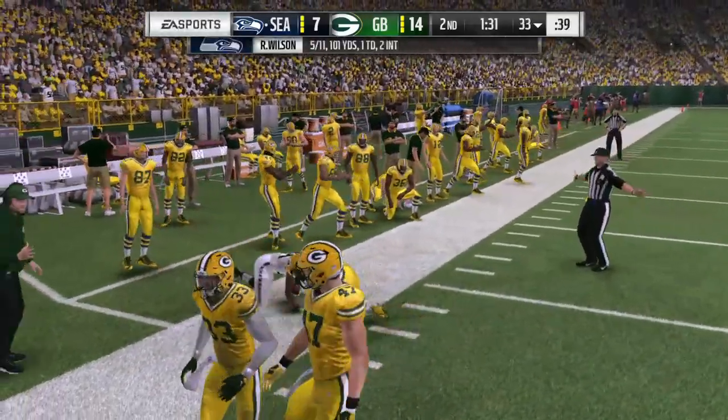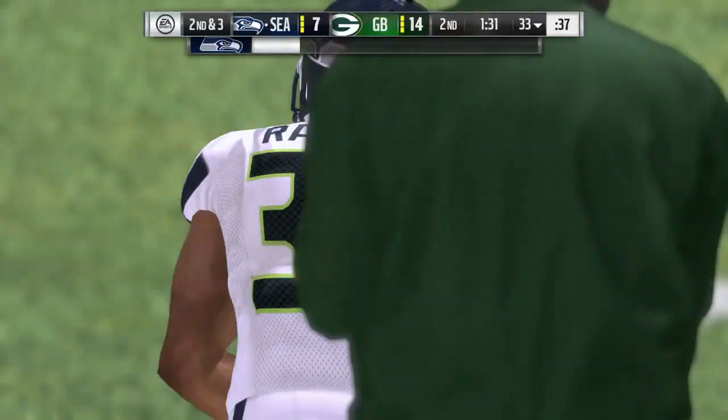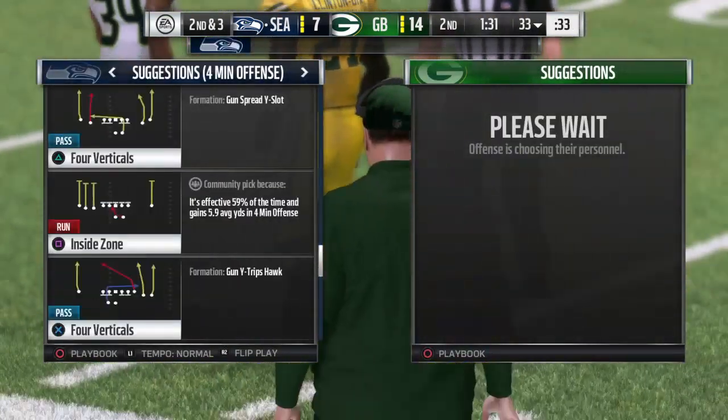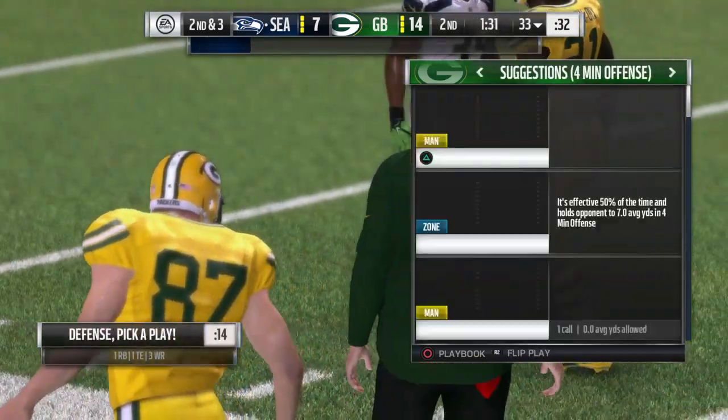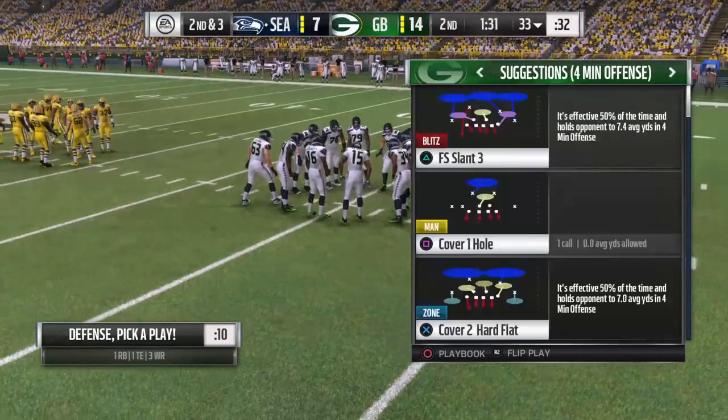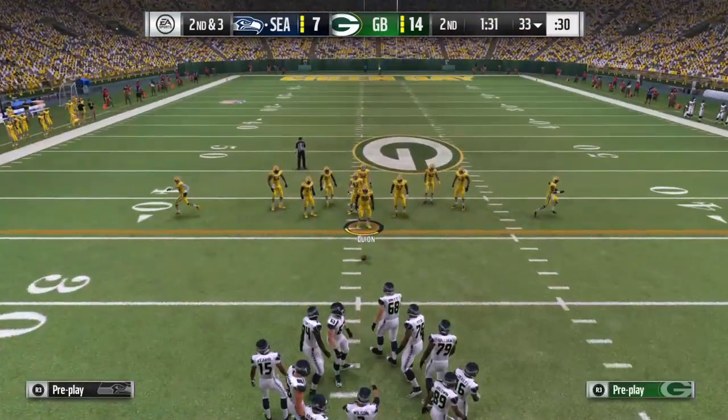7 yards there on the first down screen play. For a second there, I thought that might break big. Screen pass. Looked like it was coming together. Looked like there was an opening. Still, ended up with a solid gain. 3 yards to go here on 2nd down.